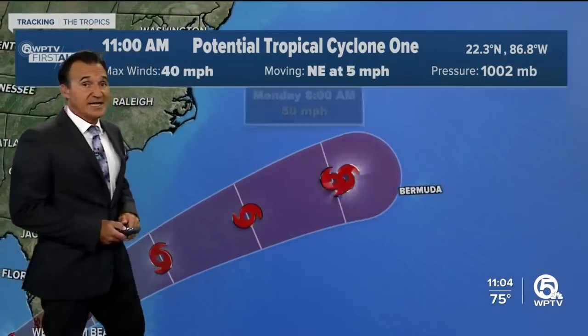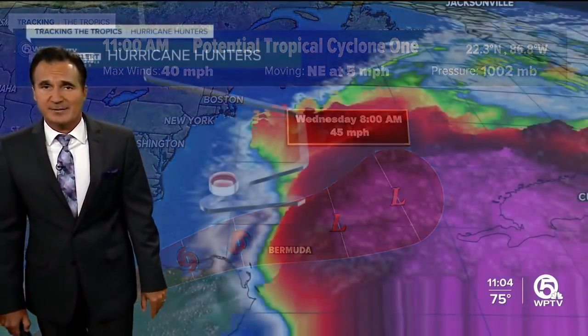But this very lopsided storm will continue. All the showers and all the bad weather is going to be on the right side, the east side of this storm. So once the center passes, or even before the center passes, we'll get rid of that rain and we'll have improving conditions after that. It may strengthen a little bit in the Atlantic, which Bermuda will have to watch out for, but otherwise not a whole lot.